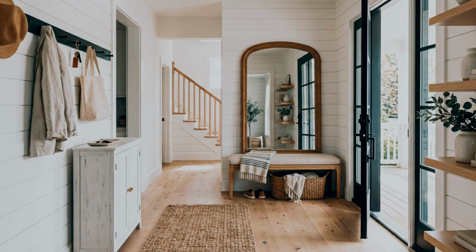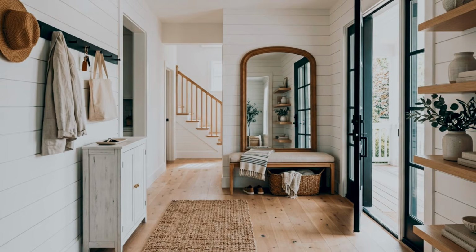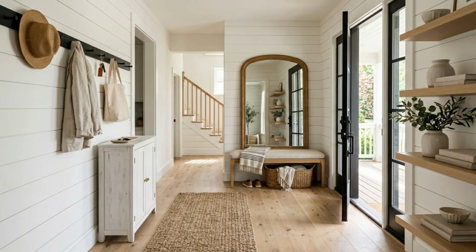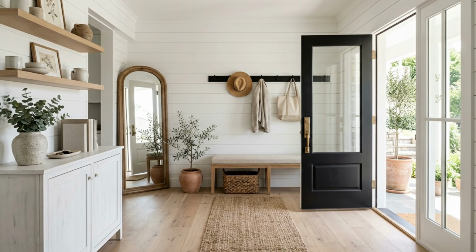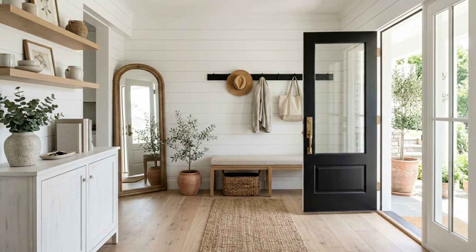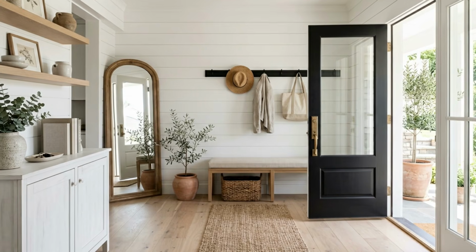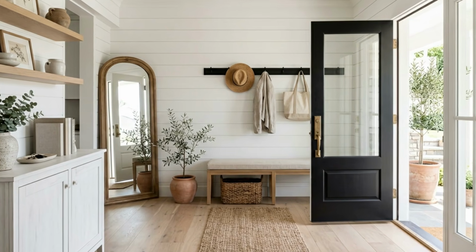The entryway is your home's handshake, and in farmhouse design, it needs to be both beautiful and hardworking. Start with a shiplap-clad wall as your backdrop, then add a hook rail in matte black for coats and hats. A narrow shoe cabinet in a weathered white finish keeps things tidy without sacrificing style.